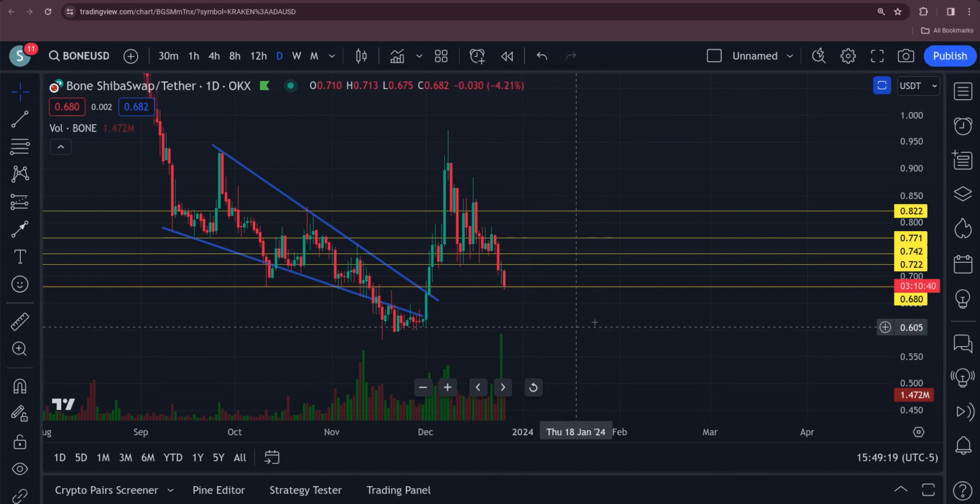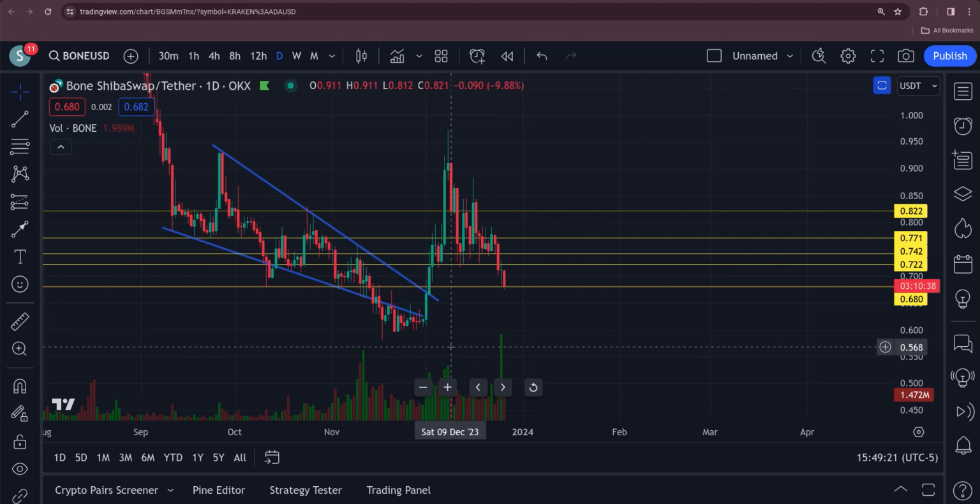Big buyer came in there. We have big buyers all through back here: 3 million, 2 million, 3 million, 2.76 million. All these big buyers coming in through here and through this range, this range right down through.